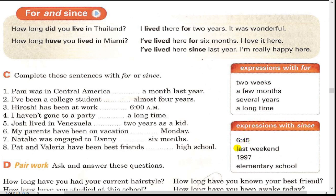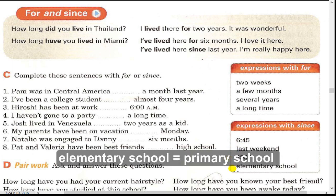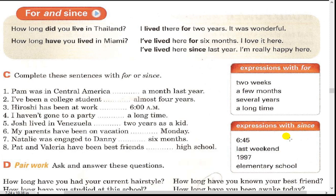6:45. Since last weekend. Since 1997. Since elementary school. Elementary school, primary school. So after since, I know the beginning of time. Since plus the beginning of time.